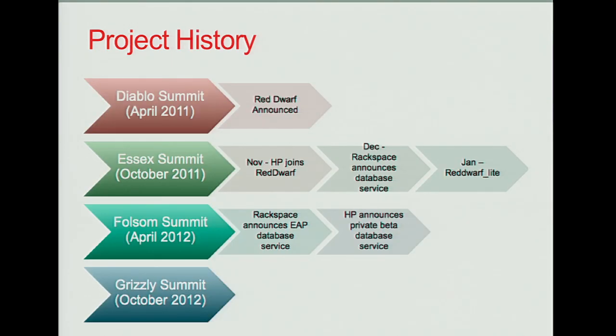Okay, so we announced Red Dwarf at the Diablo Summit. We joined forces with HP at the next summit, and HP runs Nova sort of like a black box. The way we roll it out at Rackspace, we have control over Nova, but HP is a bit different. And when they were talking to us, they said, hey, we like these ideas, but we really think that it shouldn't be a fork. We think it should be something separate.